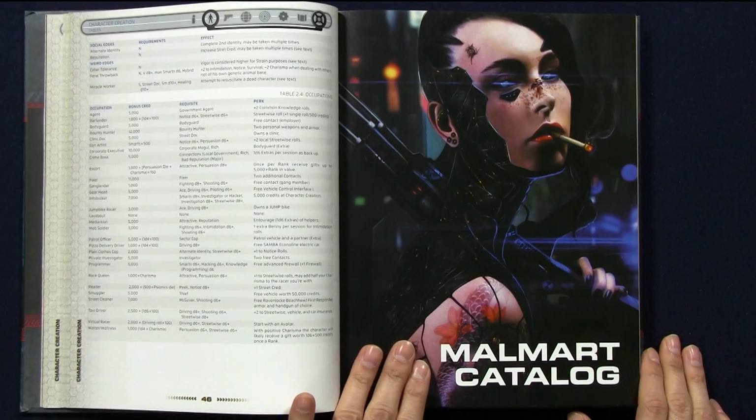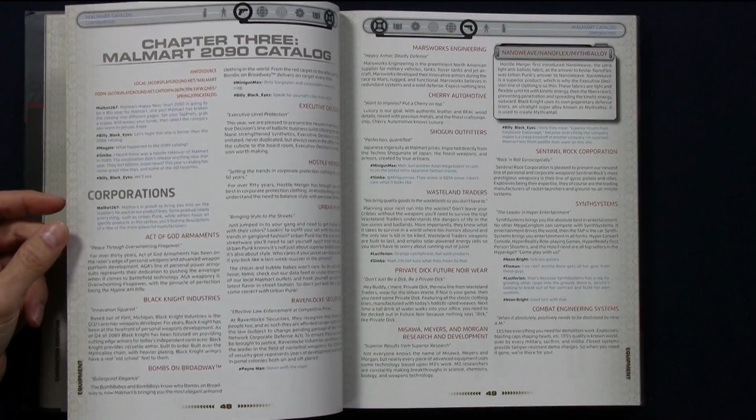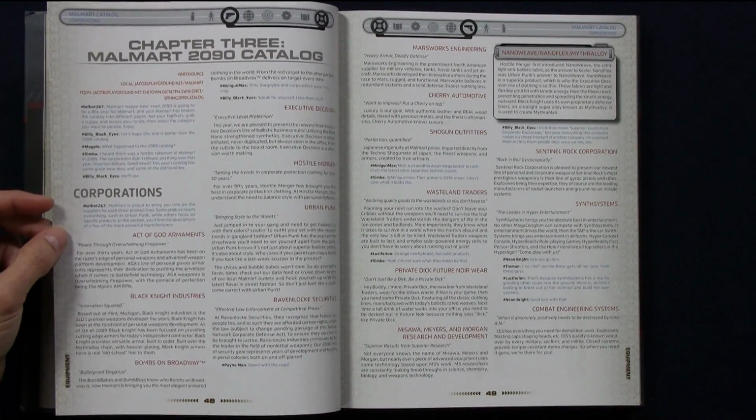Everything comes in little tables as well, which is good. MALMART, that is the main kind of conglomerate that you can buy things from, and you can buy anything from there. It's online, it's some sort of monopoly, and you can buy anything from there. And with anything, we mean anything from weapons to enhancements to cloning abilities and cloning technology. You can buy from there.